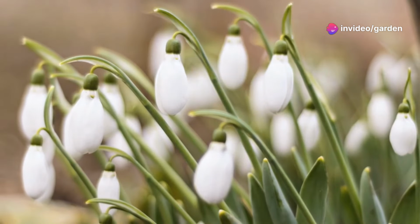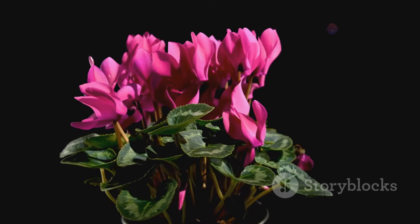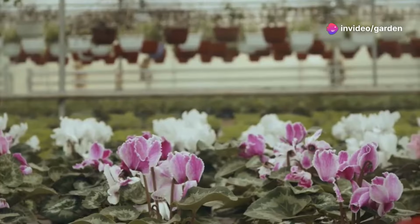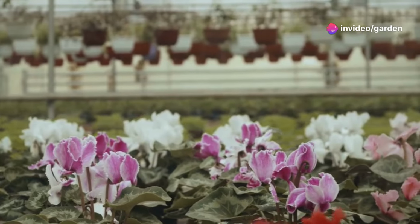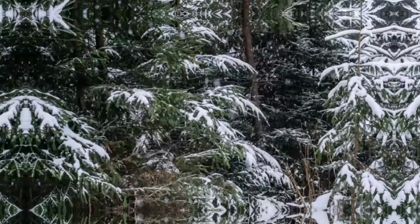Snowdrops are small but mighty. These delicate white flowers peek through the snow, symbolizing hope and resilience. They're perfect for adding a magical touch to your winter garden. Cyclamen brings vibrant color with shades of pink, red, and white. These low-growing flowers add a beautiful pop of color at ground level and are perfect for pots or garden beds.